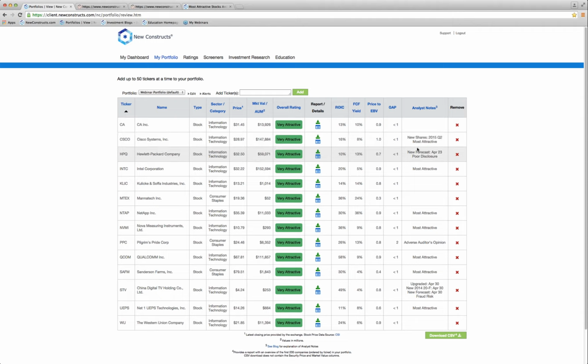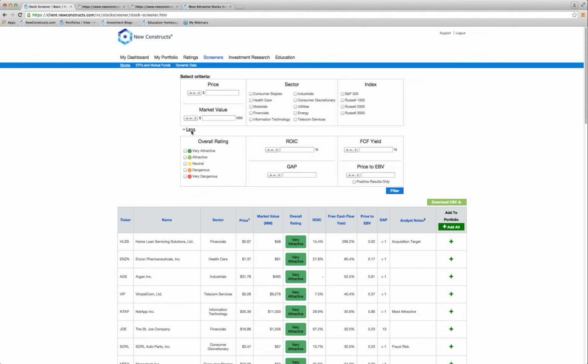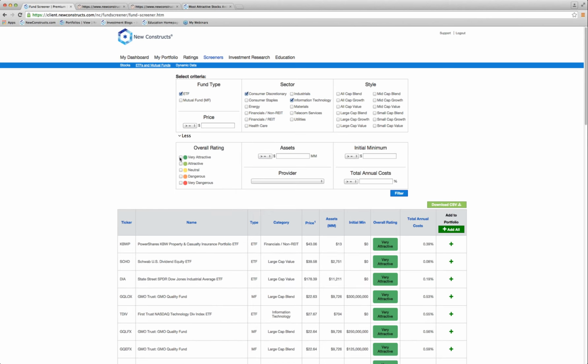And you have now been able to track in your system four new constructs, all the very attractive stocks that you want to have access to, the stocks that you like, good stocks based on looking at the screener, right? Now, we also mentioned, again to circle back, ETFs or mutual funds. Let's say you want ETFs also in the consumer discretionary and information technology sectors. And again, you want very attractive.